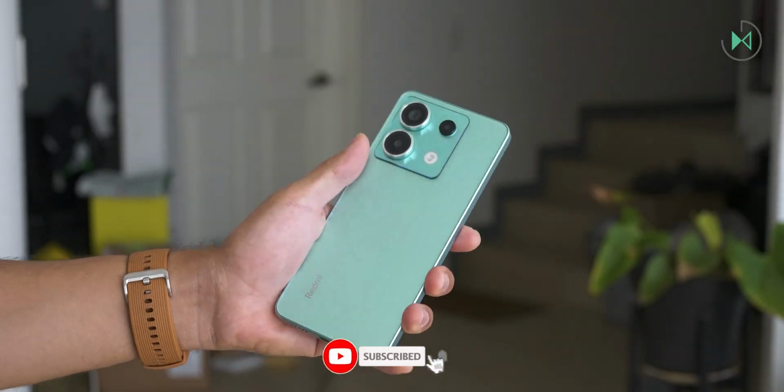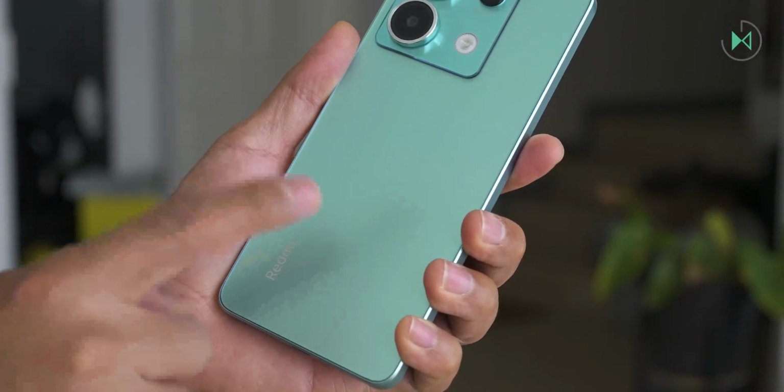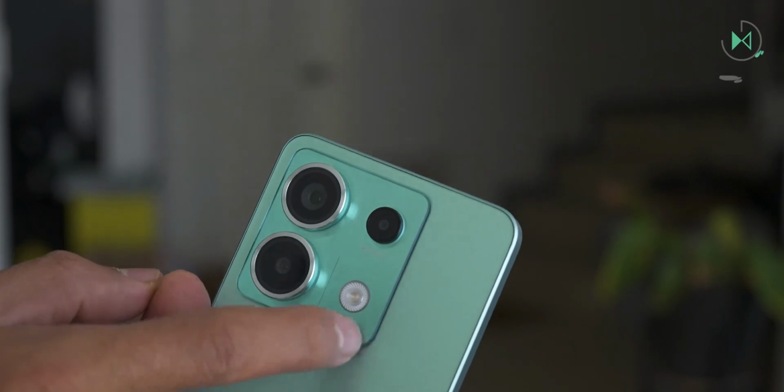Pay close attention to the exact model of this device because there is also a Redmi Note 13 Pro without the word Pro, or there is also the Redmi Note 13 Pro Plus, so in Xiaomi it can be somewhat confusing, so check the model well.